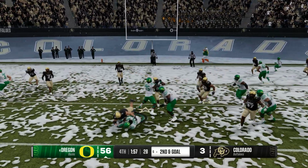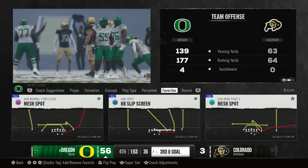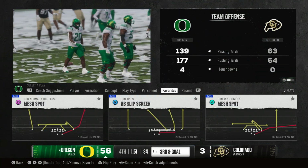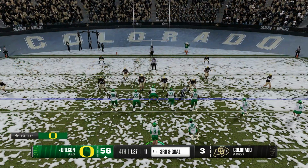The run up the middle, trying to steamroll his way in. They bring him down, and he's going to lose a yard on that one. It's looking like they're going to have to try to throw this one into the end zone here on third down, David. Quarterback's got to be careful.